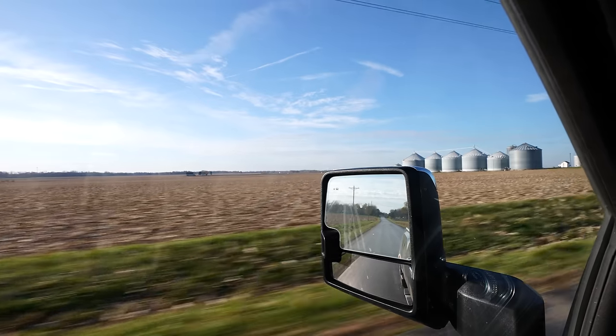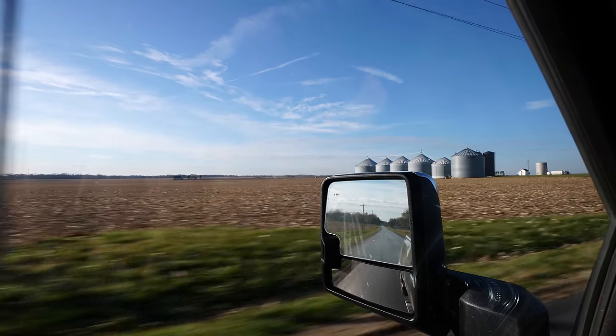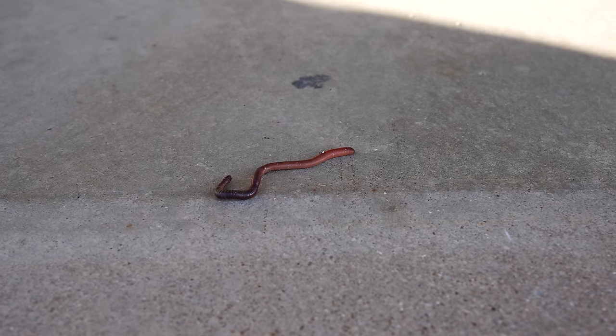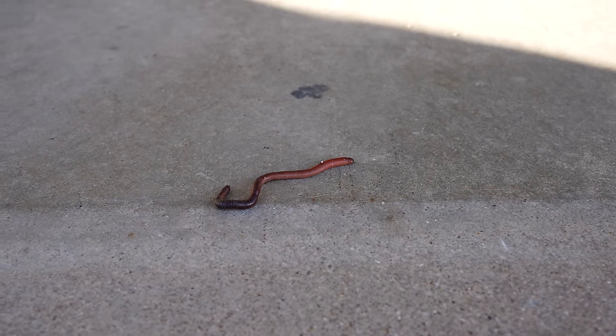Names can be deceiving, though, because this is not what I picture when I think of paradise. Although I would imagine that some of you would love to farm big flat fields like that. You know what they say about curiosity and earthworms. Should have known better, buddy.